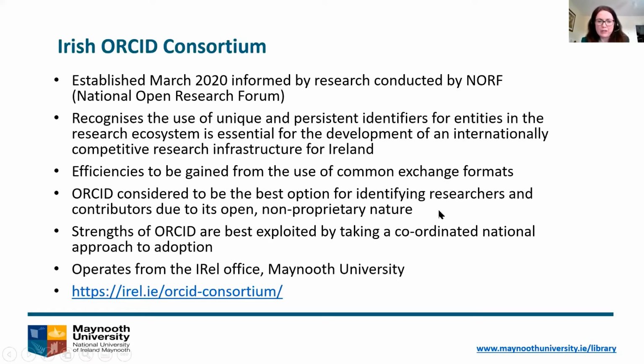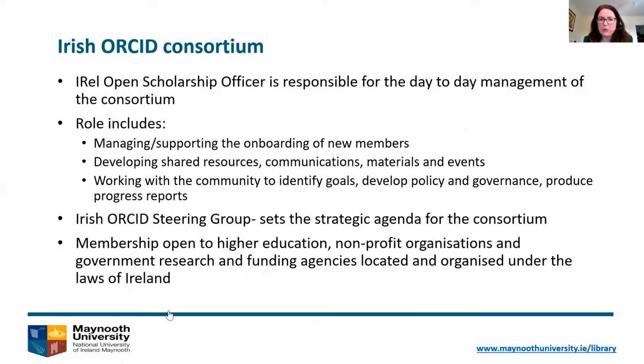So the consortium operates from the IRL office, which is located in Maynooth University, and the link is there if you want to have a look and read a little bit more about them. So within the consortium, there is an IRL Open Scholarship Officer, Dr. Catherine Ferris, and she is responsible for the day-to-day management of the consortium. And her role includes managing and supporting the onboarding of new members, developing shared resources, communications, materials and events, and working with the community to identify goals, develop policy and governance, and produce progress reports.